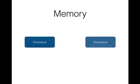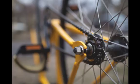We know that there are two major ways of thinking about how we encode things into memory. We call them procedural and declarative memory. Procedural memory is what it sounds like. They're things that we learn simply by doing them.